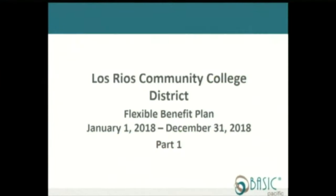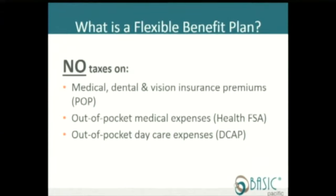So today we're going to start with the flexible benefit plan first. Your flexible benefit plan runs January 1st through December 31st annually. What exactly is a flexible benefit plan? It's a plan that allows you to pay no taxes on your medical, dental, and vision insurance premiums and save money on out-of-pocket medical expenses through the Health FSA, as well as out-of-pocket daycare expenses under the daycare plan.